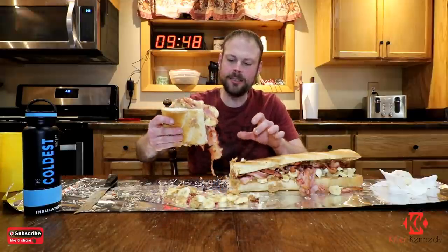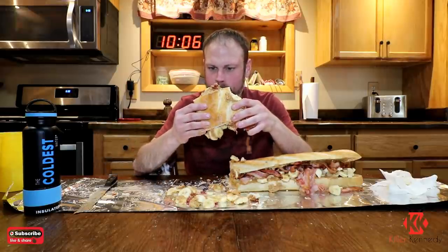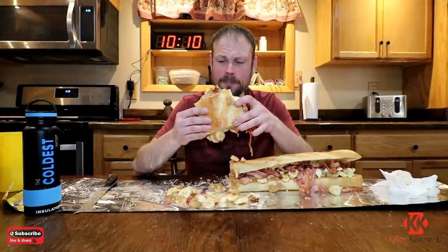I think I have to get a spoon and pick up all my scrapples. Look at this beast. Oh, man. The center of the bread is better. Yeah, the ends are good. Better than the outside.